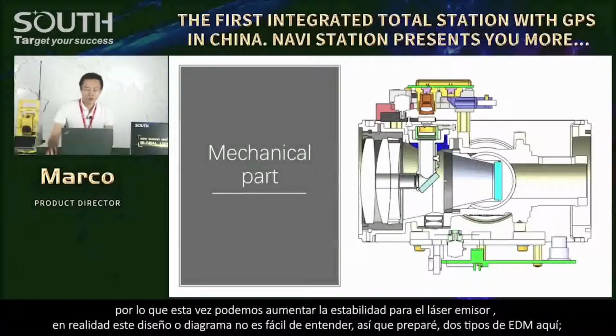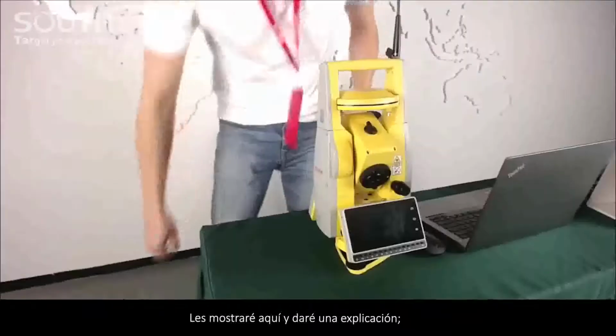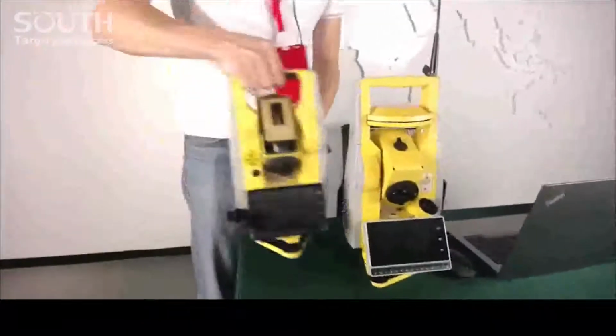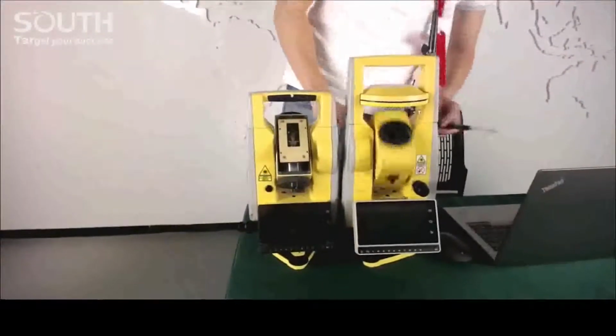Actually, the design diagram is not easy to understand. So I prepared two types of EDM. I will show you here to give you an explanation and make it easier to understand.